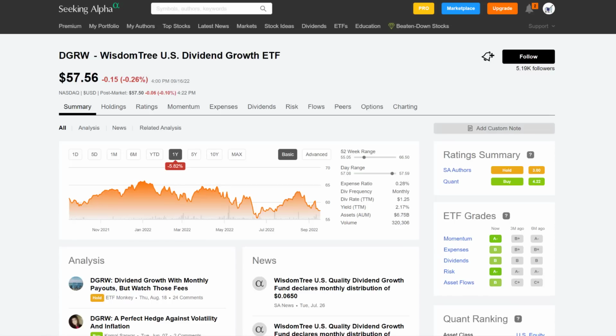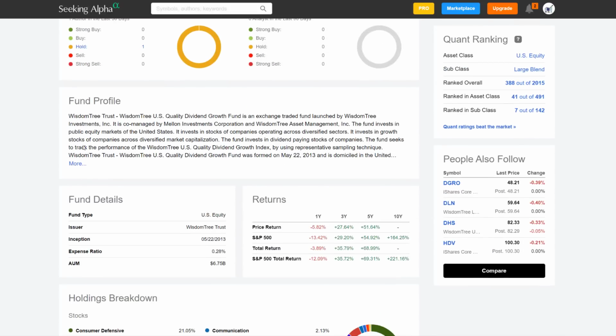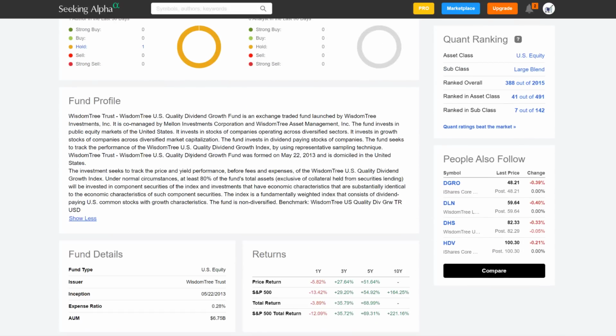So anyways, what we're going to look at, I want to look at some of the dividend metrics. I want to look at the holdings, all of that good stuff. And then we're going to talk about the fund methodology. First off, let's take a look at the fund profile here.